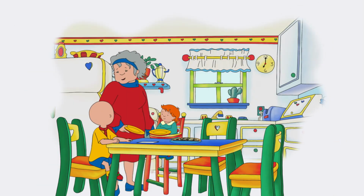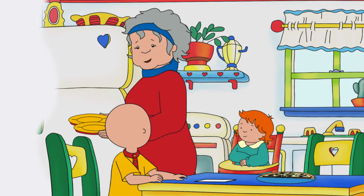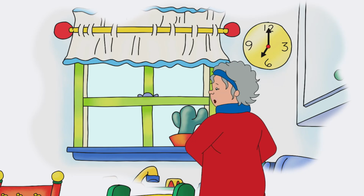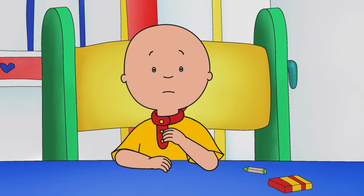Clean plates. How wonderful. Since you both like olives so much, I'll have to make more olive treats in the future. And just wait till you try my special homemade dessert. Caillou didn't like the sound of that. He didn't want to think about what Grandma had in store for him next.